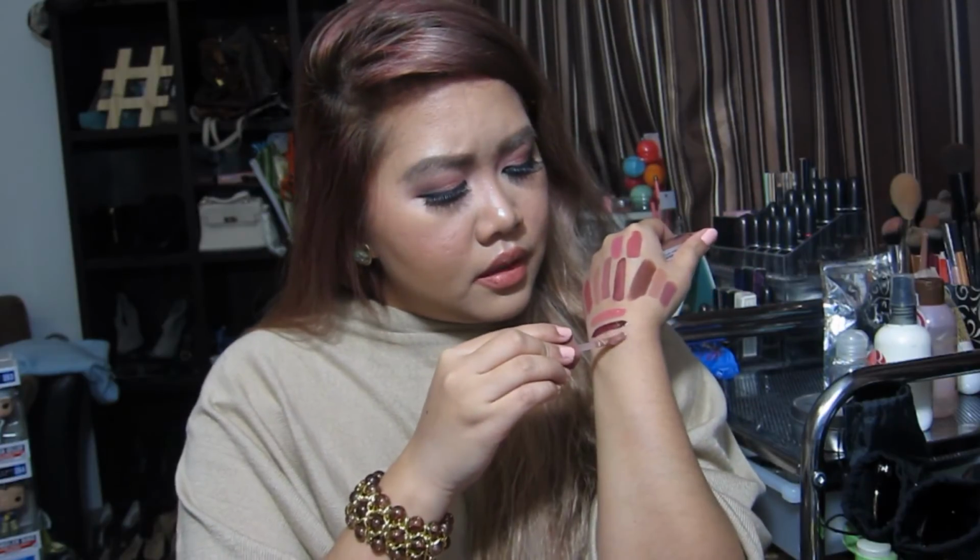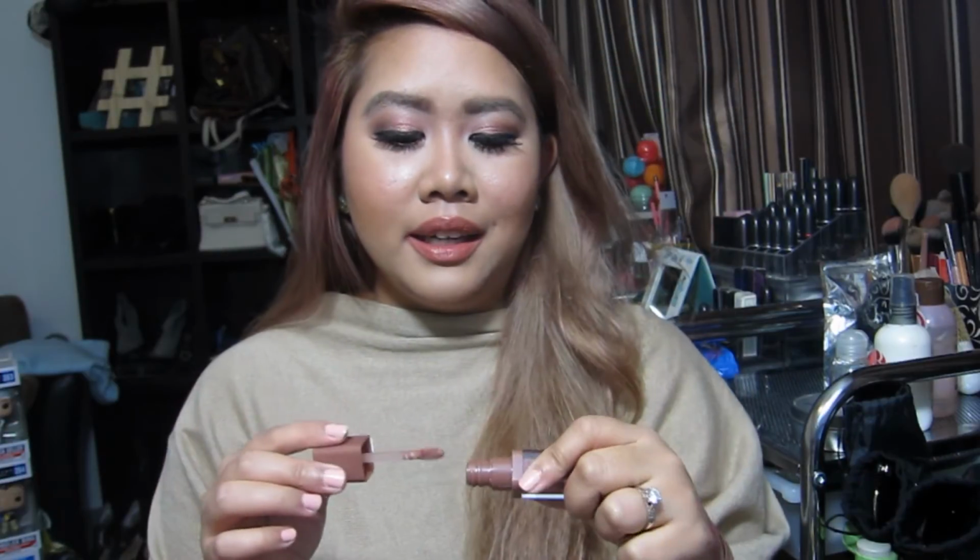So I'm just gonna swatch it with you. There it is, down at the bottom. It's just beautiful. It's super opaque. It lasts a fairly good amount of time, and it is affordable. So if you guys go to any Essence counter, check this out and swipe it for yourself and see if you enjoy it. But I really enjoy this for the whole month of October.